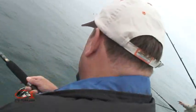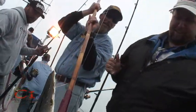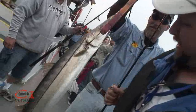More barracuda coming on, and Tarek Berg from 976 Tuna, he's along for this great day on board, and he's coaching these anglers along, telling them just how to pull on their fish. There you go, that's awesome. Ooh, that's a nice one.